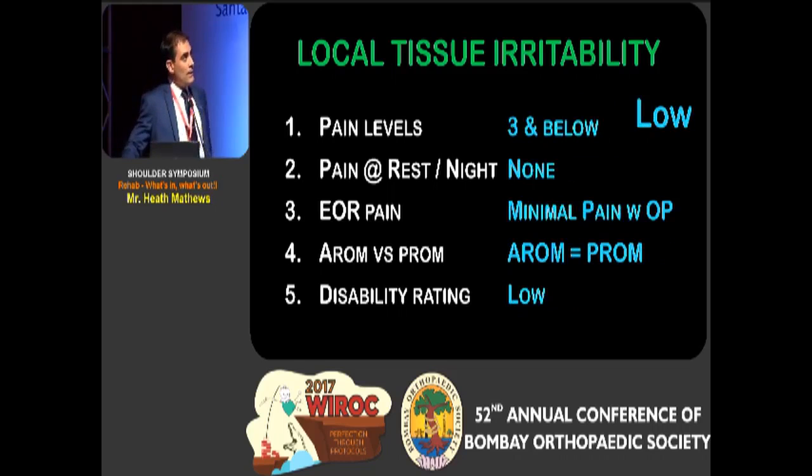And then low level, pain is 3 and below. They're not really having much pain at rest at all. They're pretty comfortable. You need to give overpressure to the joints in specific ranges to elicit your symptoms. And your active and passive range are pretty equal, and they're scoring very low.